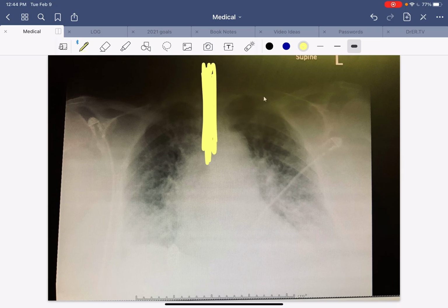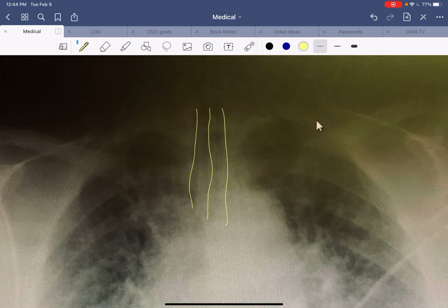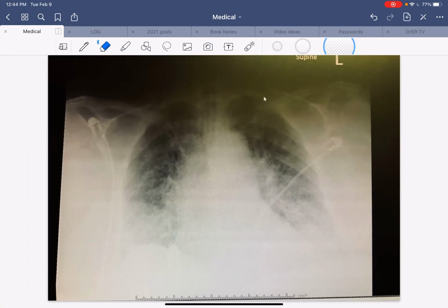But this is an endotracheal tube, and I'm going to zoom in so you can see. There's like a line within the line. You see the line right here? And even though this is the wall of the trachea, you can see the tube line right there. The tube actually has a metal wire in it so that people can tell that it's there in case it's not penetrated enough to be able to see in detail. So let me tell you about this patient.